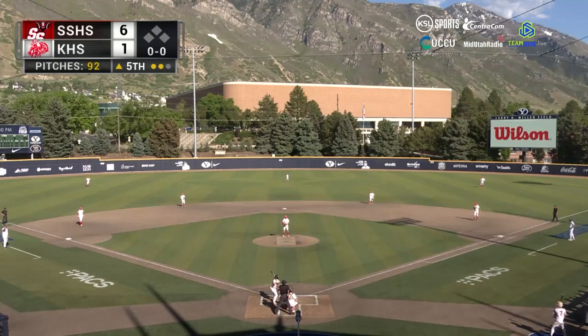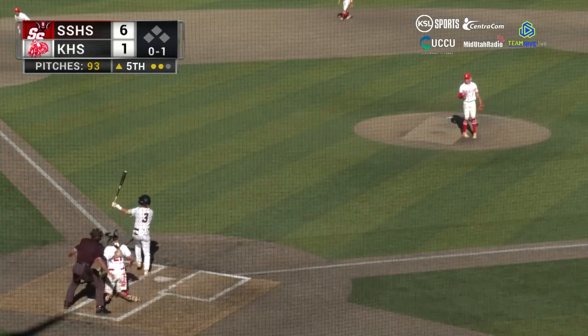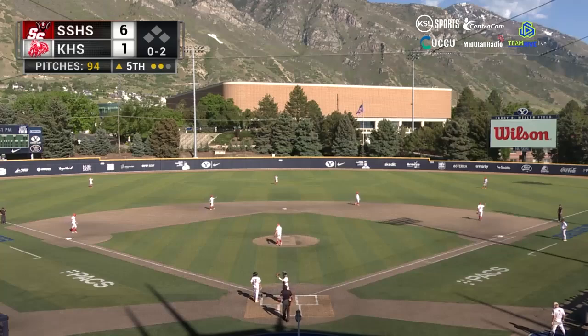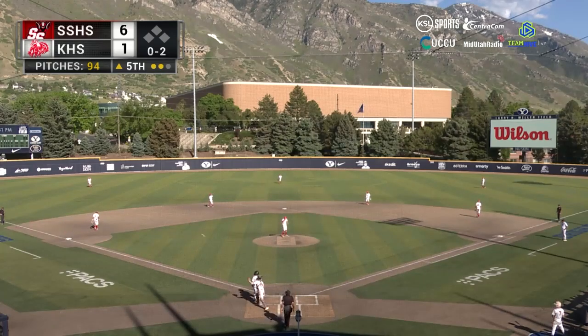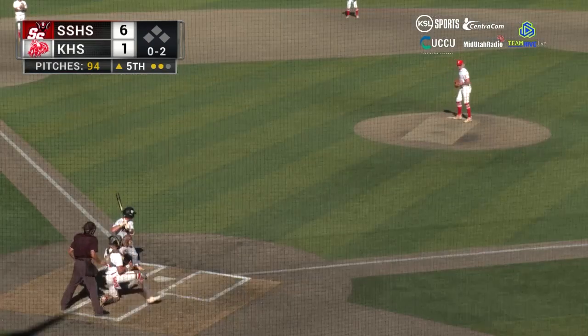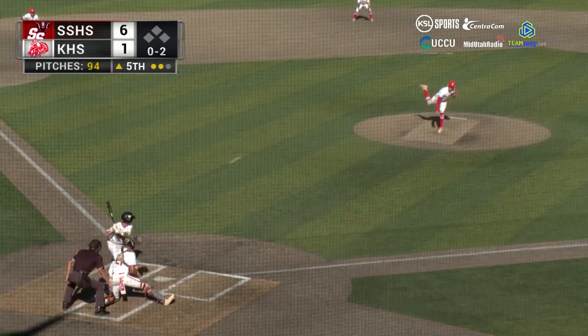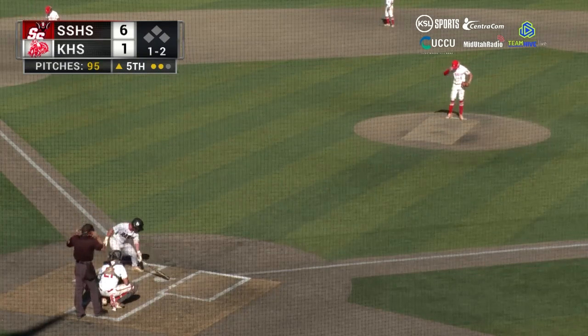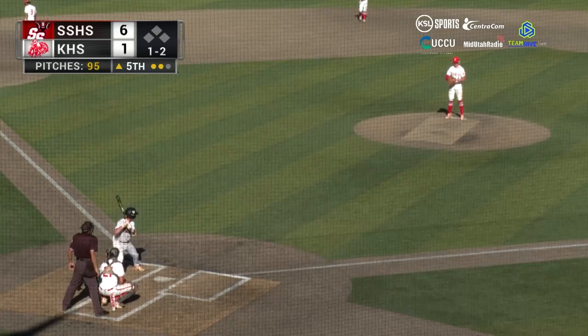Well, you take away 2 innings, and this is a 1-1 game. That first inning where they get the first 3 batters come across and score, and then continue that in the third with the 4-5, and they got that 5-0 lead. Kanab got 1 back, and then South Sevier in the 4th picks up 1 more. Blake fouled off 1 for strike 2. That one misses up for ball 1, so a 1-2 count now to Houston Blake.